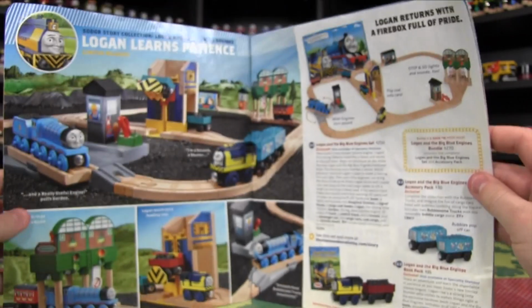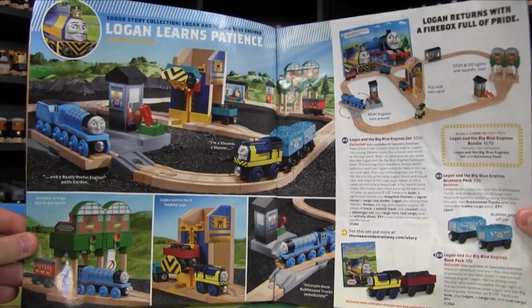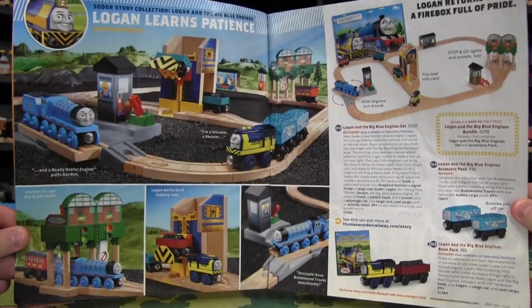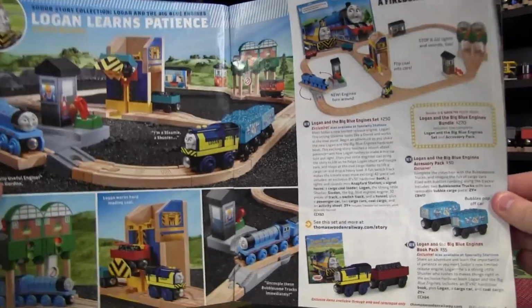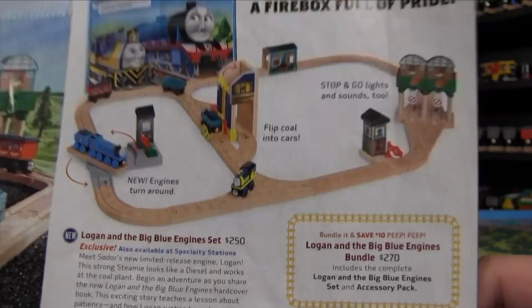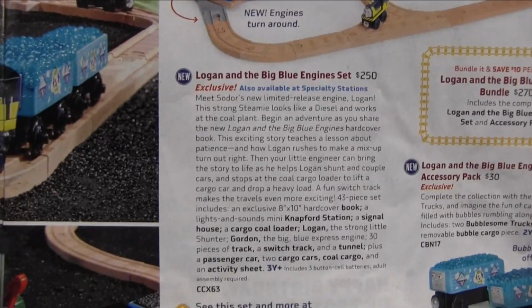I talked about at the beginning, why didn't the Thomas Wooden Railway website succeed? Why don't we have the Thomas Wooden Railway website today? And a lot of things went right. Like the products were not the problem. The quality was not the problem. It was the price, I think, was the killer thing. For a set like this, Fisher-Price was asking in the neighborhood of $250.